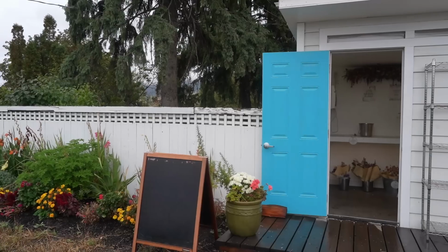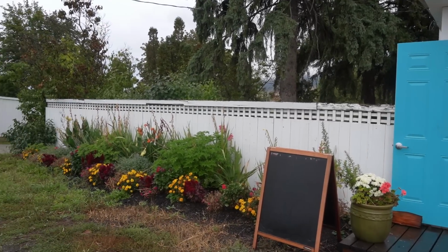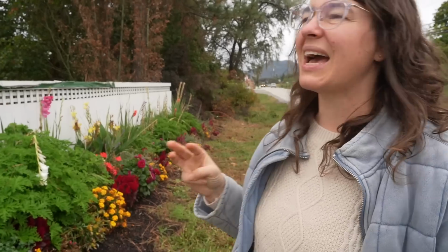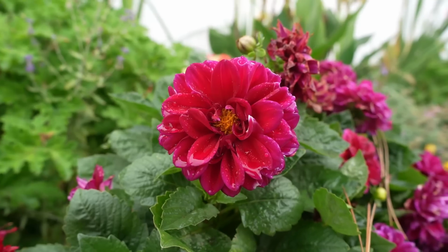We planted a ton of stuff up here in the spring, and the intention was all stuff that can handle the heat. It gets really hot up here, like 50 Celsius. We don't even know how hot. Too hot for our thermometer to register. So we got a lot of heat lovers. We have things like marigolds and celosia and portulaca and geraniums, stuff that I knew would do well with the crazy heat. And it's been quite a success.